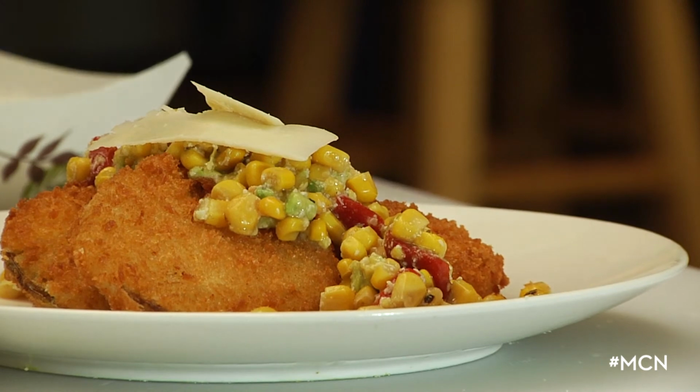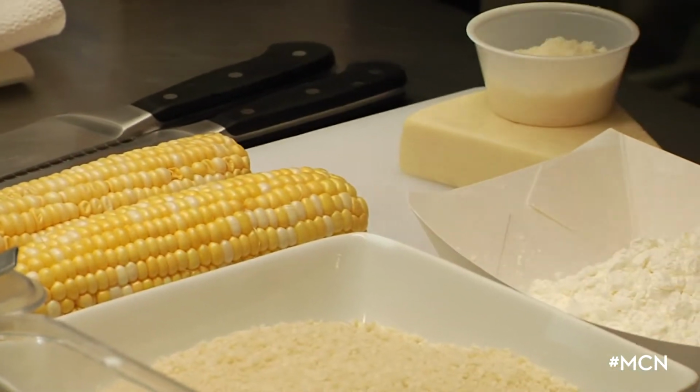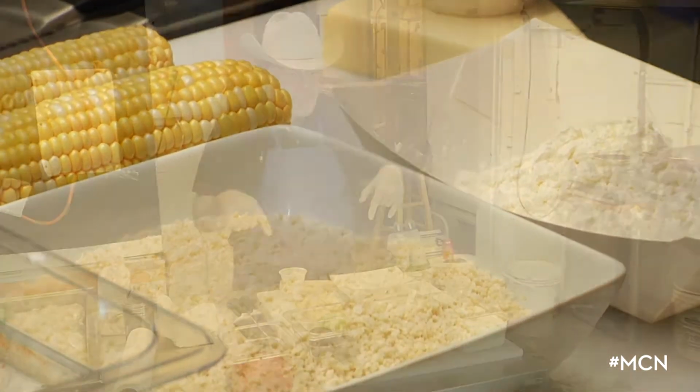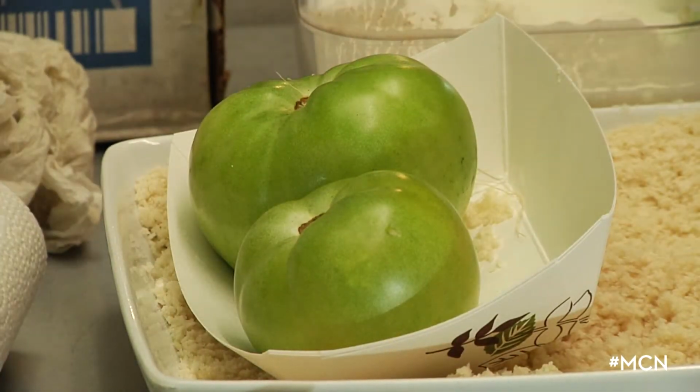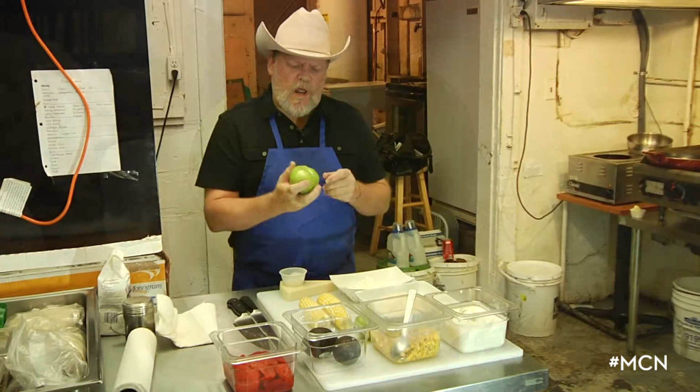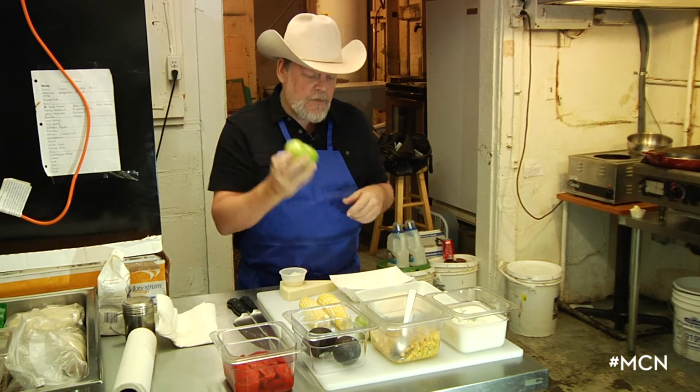We have a special take on how we do them. We do a cream corn, avocado, roasted red pepper, Parmesan cheese relish over the top. What you're gonna need to do is, if you can find them, some firm, ripe green tomatoes, or unripe green tomatoes, as the case may be.